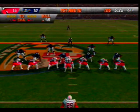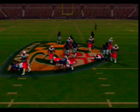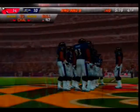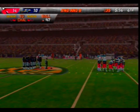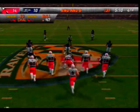The Ravens come out in a 4-3. Fent comes up to make the play at the 47-yard line. Crockett battles his way forward for what appears to be a 2-yard pickup. Second and 8. Ball on the 47-yard line.